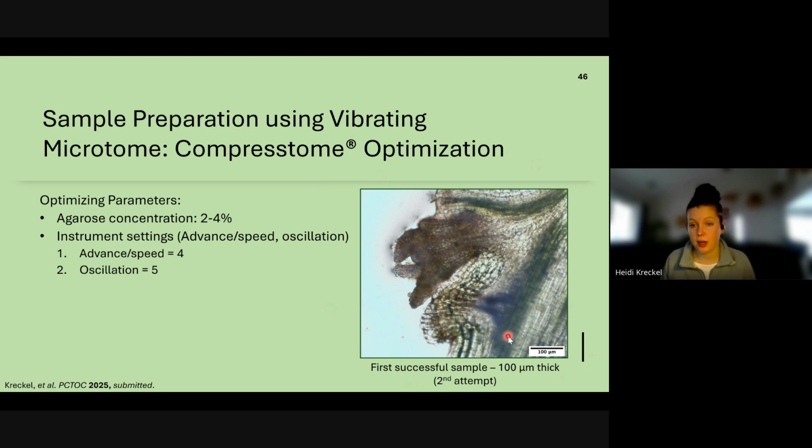However, 4% worked really well if our plant had grown out a little bit more and was less supported by the stem. For example, you can see that my shoot tip is quite close to the stem here. It's super supported. And so 4% helps a bit with that. In terms of the instrument settings, we optimized them to find that an advance or a speed of 4 worked best for this type of tissue, as well as a blade oscillation of 5.